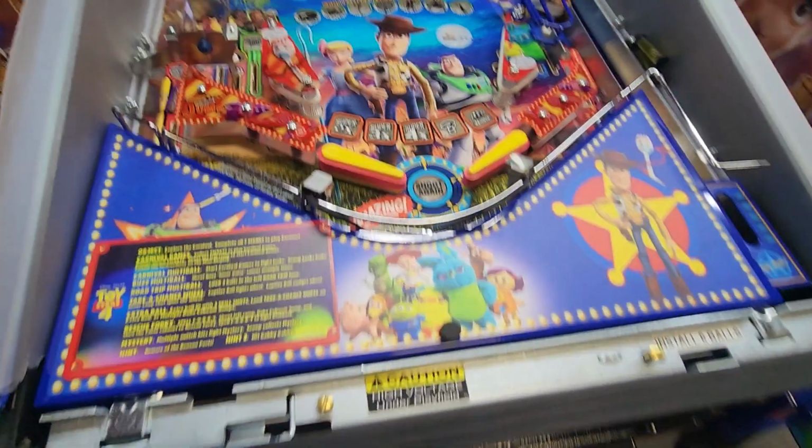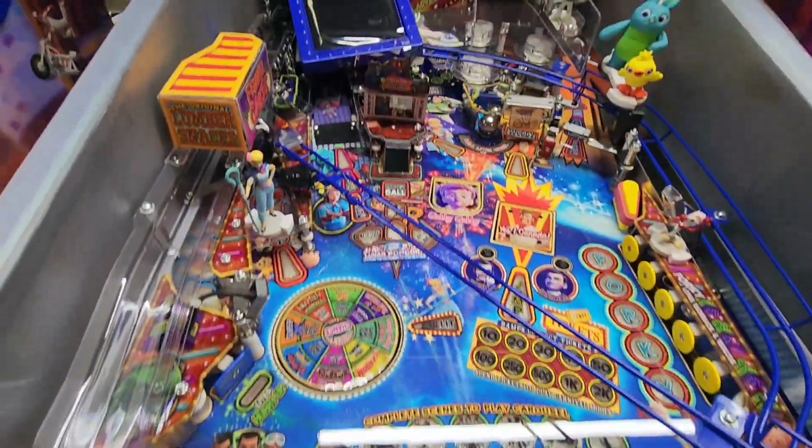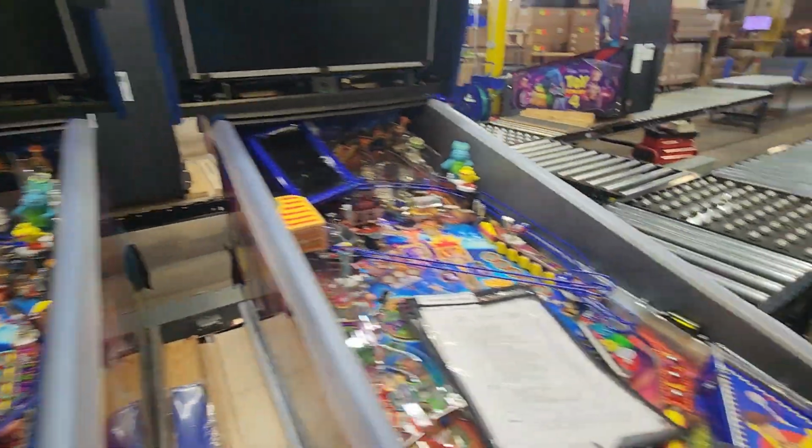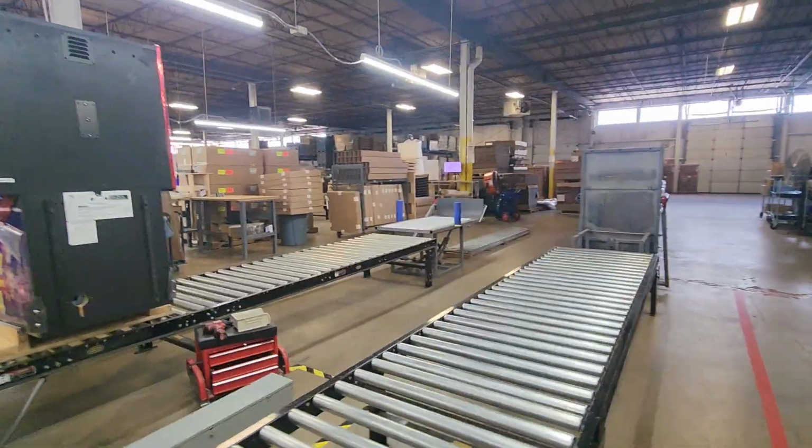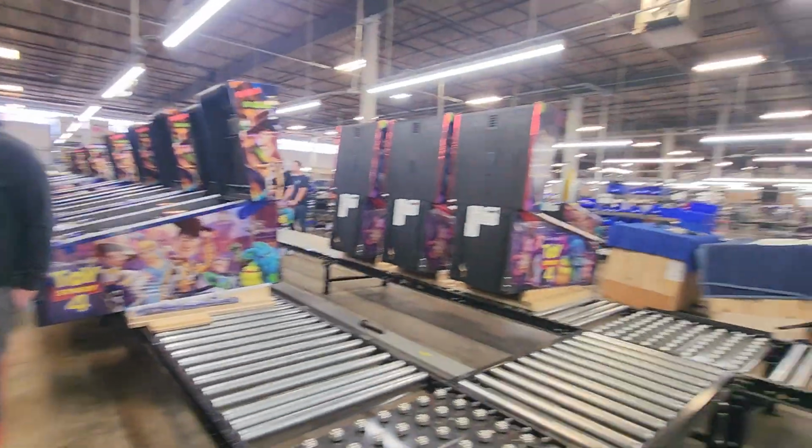51,000. Wow. Jersey was about, I think, 42,000. Still big. How many are open? I don't know, they're still selling them, so I don't know. We need one of those. I love that game. The last step is here we'll put in the glass, the back glass, the cash box.